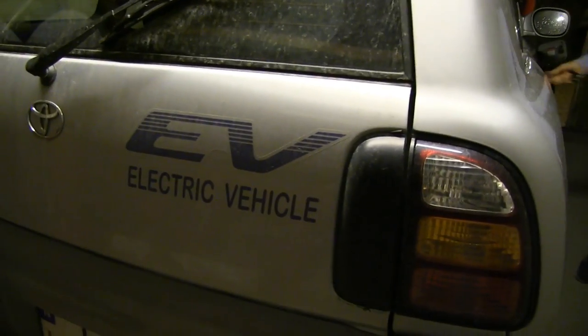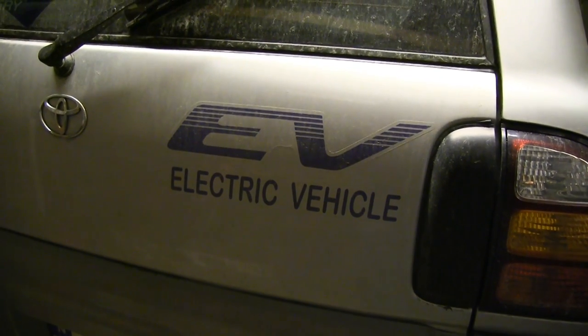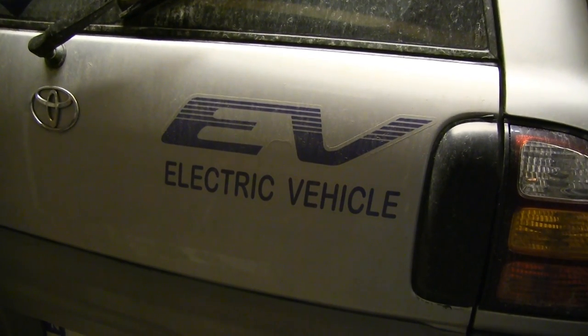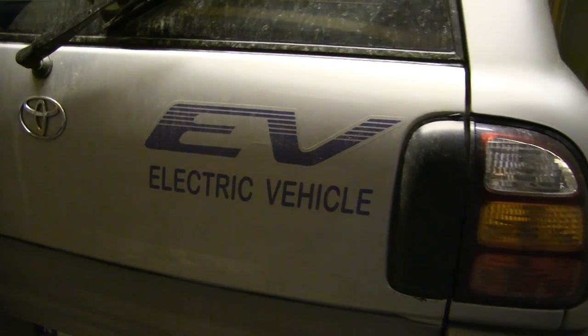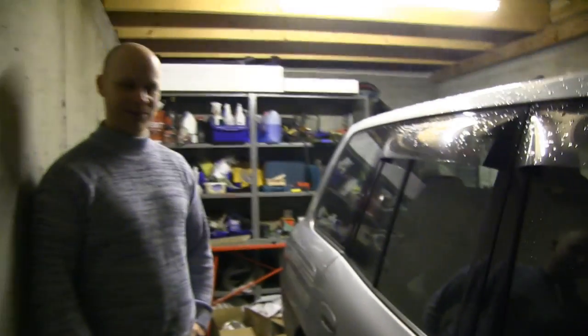This logo reminds me of EV1. It's from the same period of time. Those are the generation 1 electric cars. It's got the same battery as the EV1 car, actually, the famous nickel metal hydride. It's called EV95. That's the number of the battery.